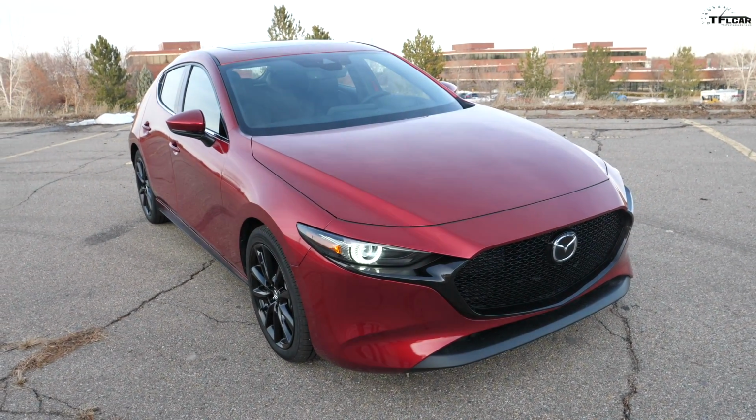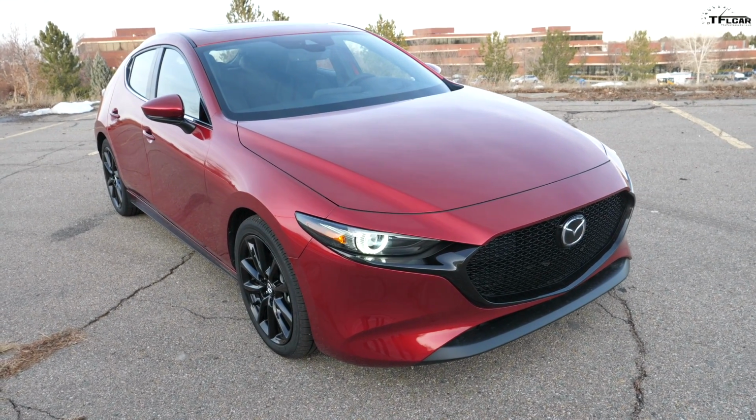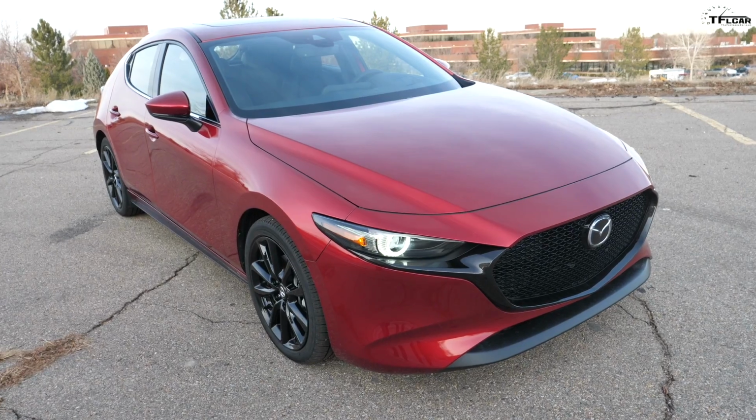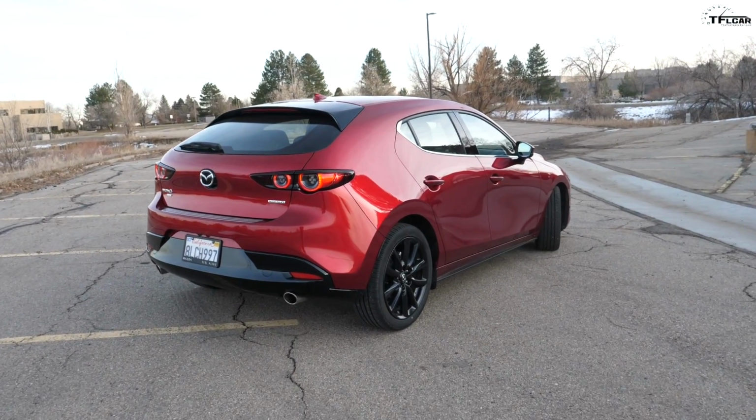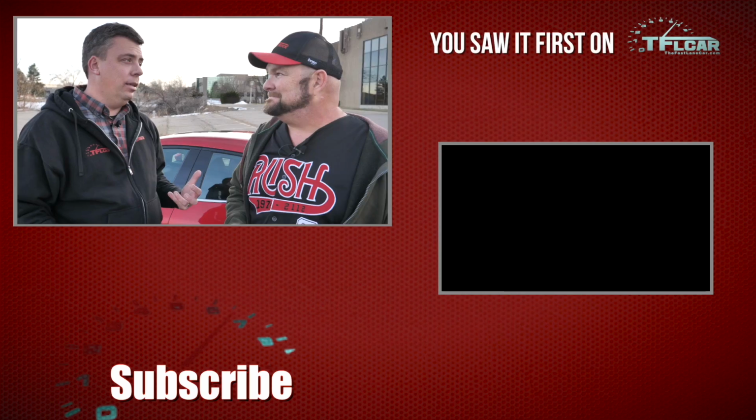And one of the problems that Mazda's having in my book, aside from the fact their sales are not great, is that they're pricing themselves above the competition, yet they don't offer quite as much as the competition does with standard equipment. All right, well, there you have it. It's a pricey car, but it's a really good-looking car, right? It's kind of a contradiction. There's some good and some bad, but I like it.